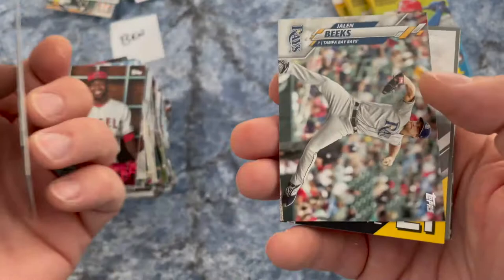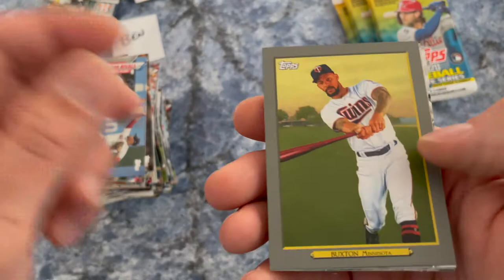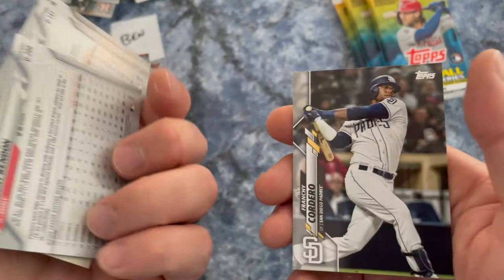And what do we got here? Roberto Clemente. Nice little insert there for Roberto Clemente. Sam Haggerty. Jose Iglesias. Jonathan Villar. Anthony Rendon. And Frankie Cordero wrap up pack number 13.